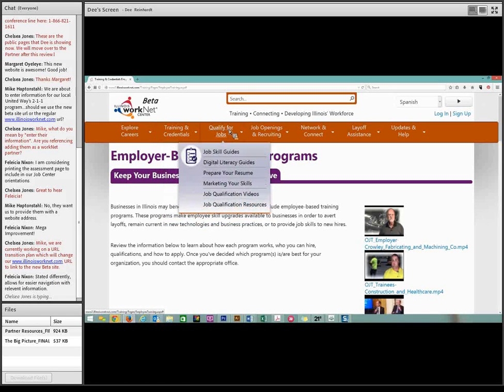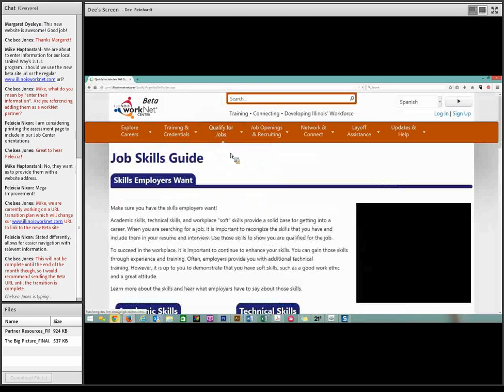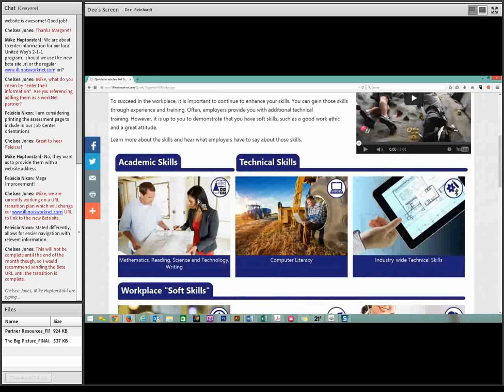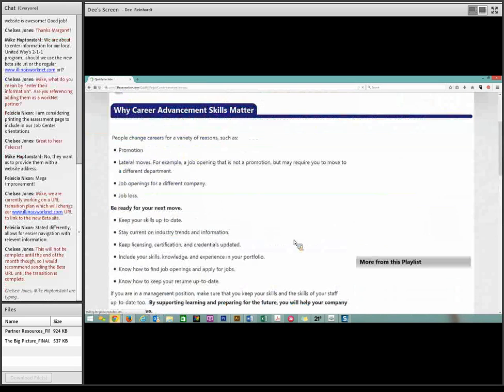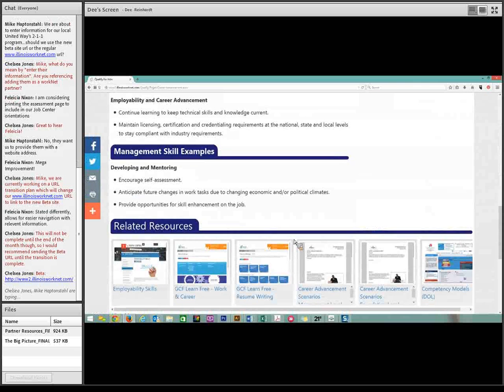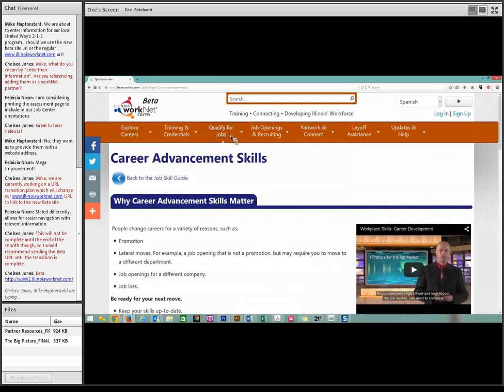Under qualifying for jobs, we have job skill guides, and this is the information that will help someone looking for a job understand what employers want. We have academic skills, technical skills, and workplace or soft skills. And under each section there are a number of articles, links, and information that someone can look at to help them understand what that particular skill is going to be useful for them in the workplace.